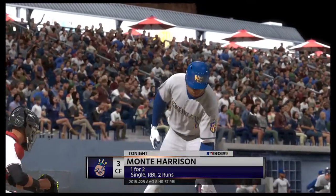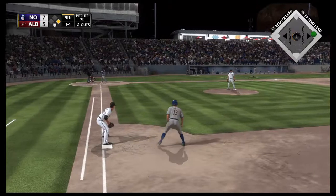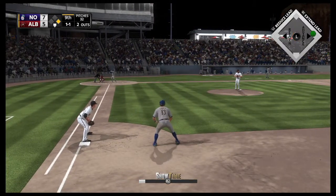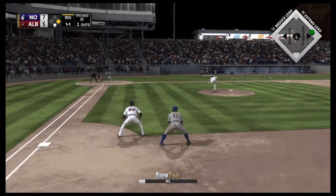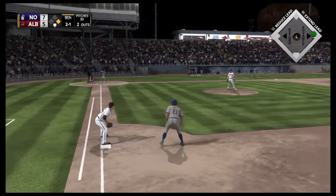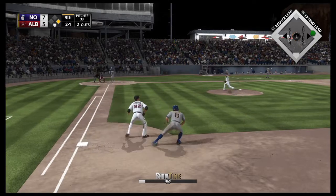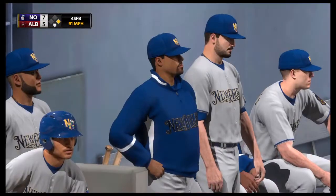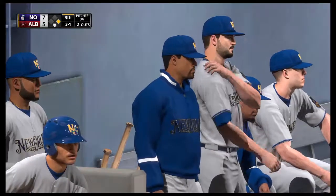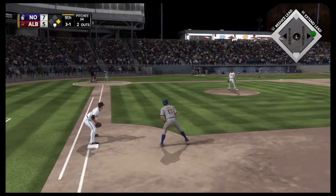Digging in once again, Monty Harrison. Ready with the 1-1. Fastball stays way up that time for ball 2. He's set and the 2-1 pitch. Shin high fastball that time, ball 3. Walks are never good, but they're especially bad news late in games like this. It seems like they always come back to bite you.